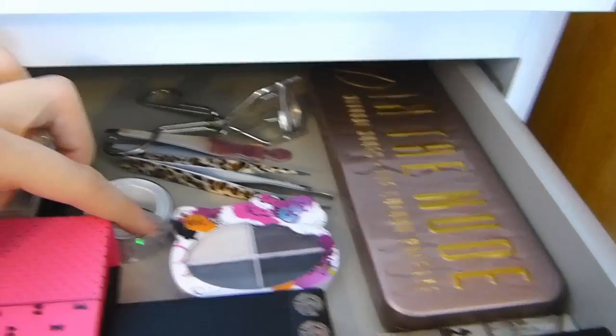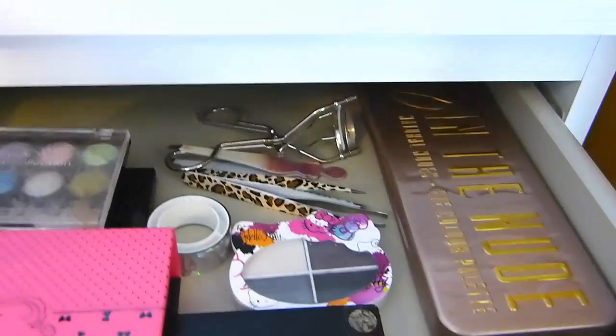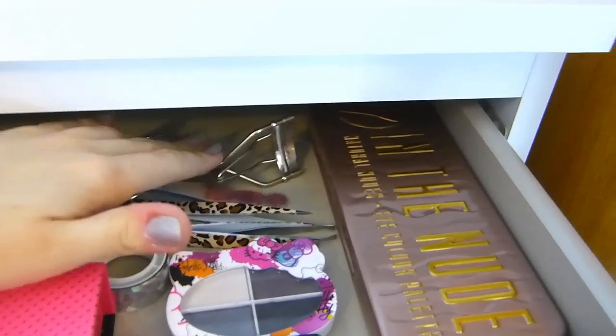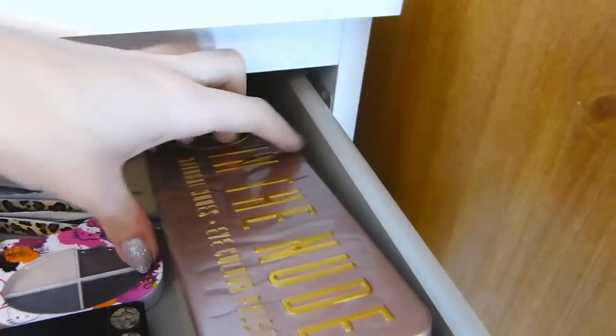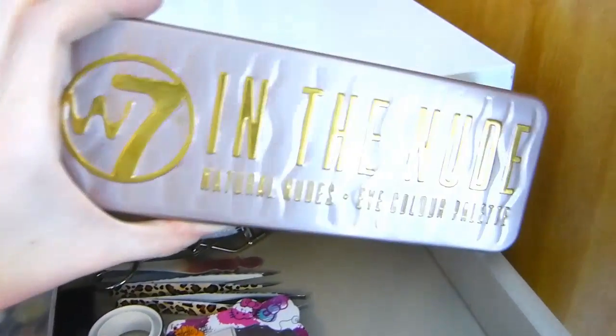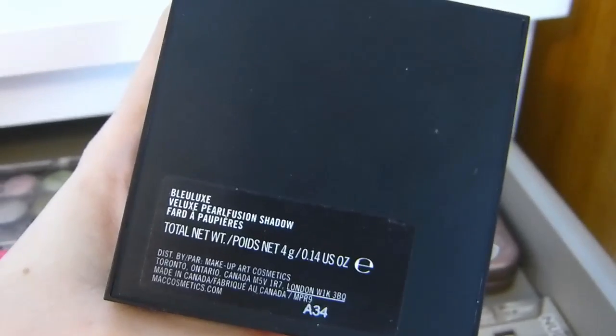I then have some tape for if I want to create a dramatic kind of cat eye look. I then have my tweezers and my eyelash curlers. Then at the back here I have this W7 in the nude palette, which I have mentioned again in my collective haul video. I then have this matte Blue Luxe palette.